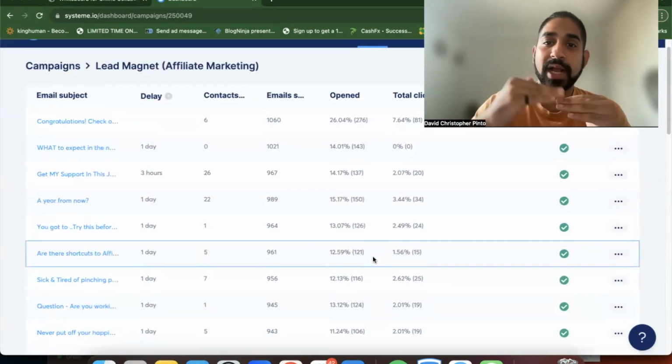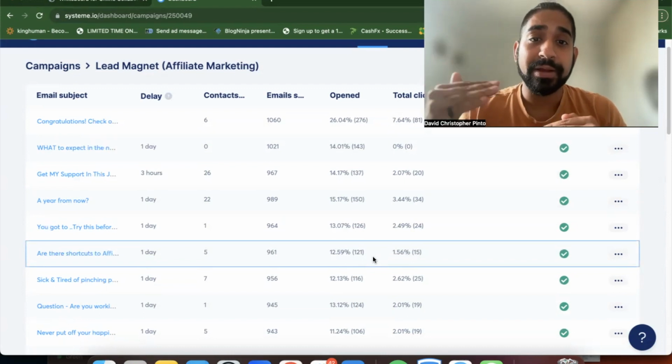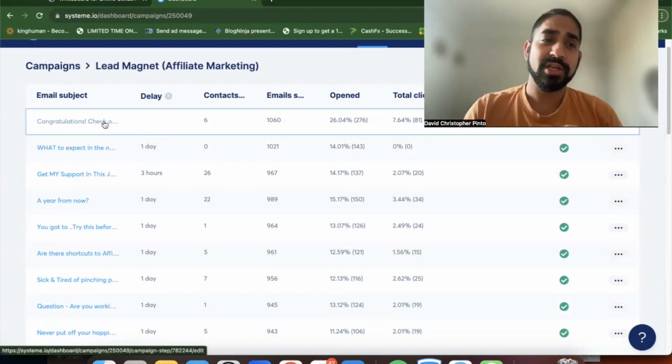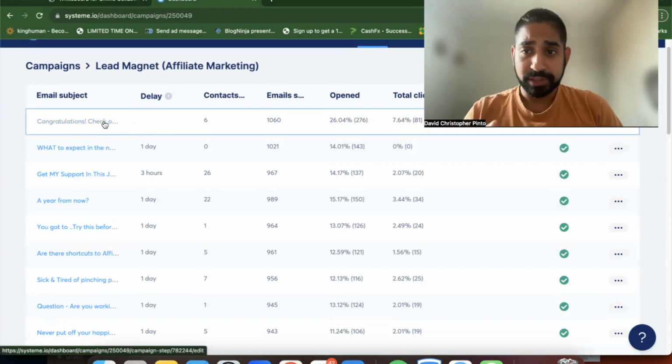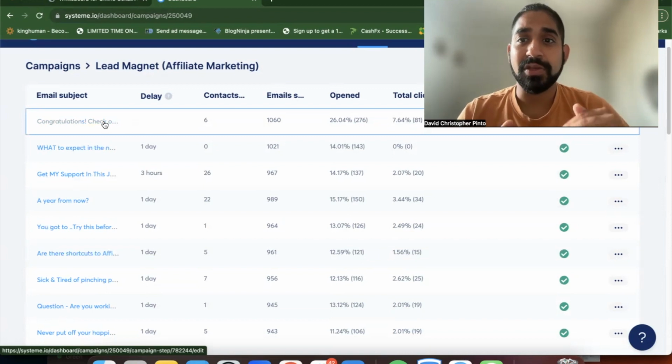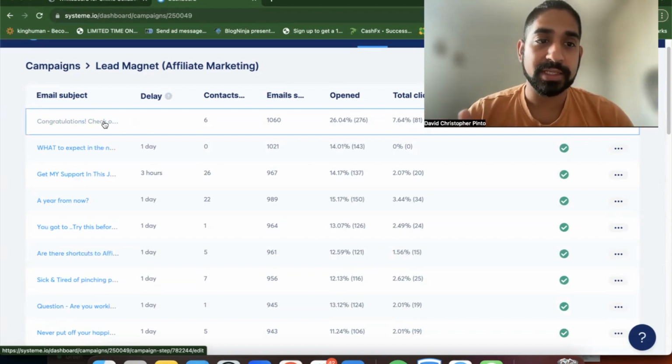Now this can jump higher, and it should jump higher because I need to optimize my emails. So I need to maybe check my emails, change some words up, improve my copy for those emails. That's an analysis that you need to do yourself, but it's one of the things that I personally do.